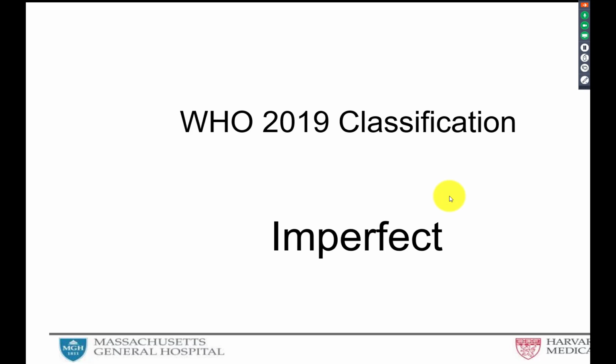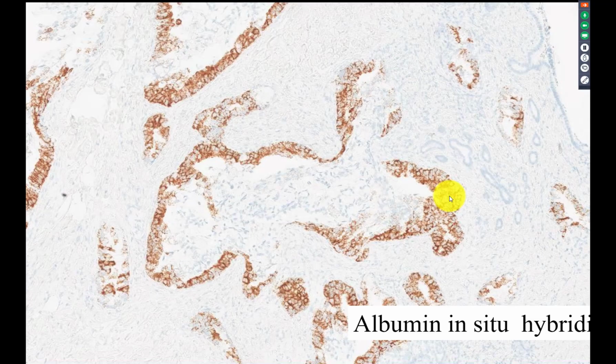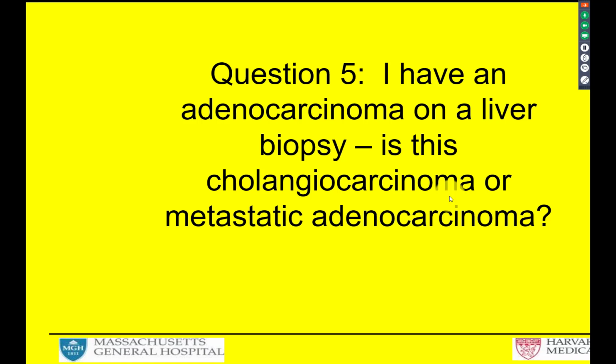I call this classification imperfect, but it's a significant advance over what we had before, because we moved from an anatomic-based classification to a morphologic genetic classification, which is a huge move. All right, so remember the albumin stain? Well, this particular tumor was diffusely positive for albumin. We'll come to that in a minute, so hold your thoughts.